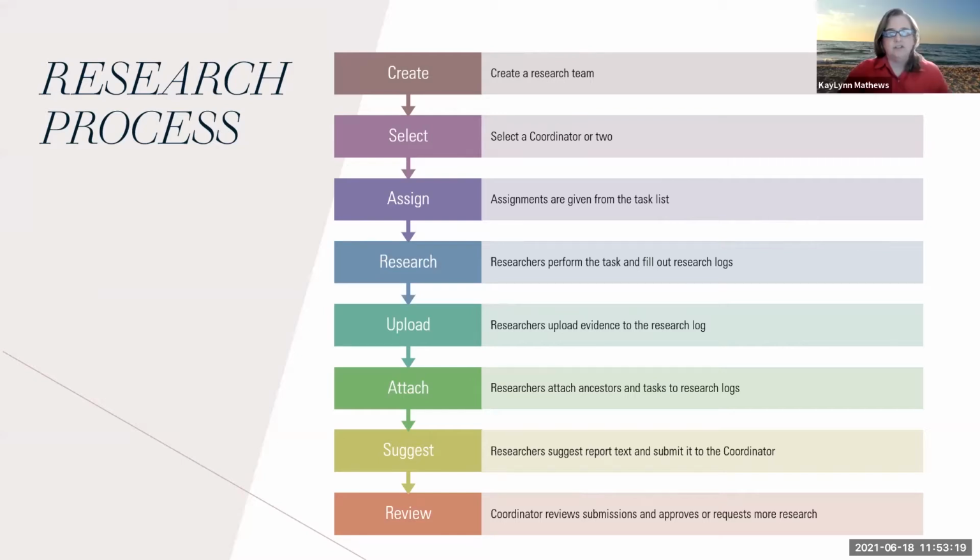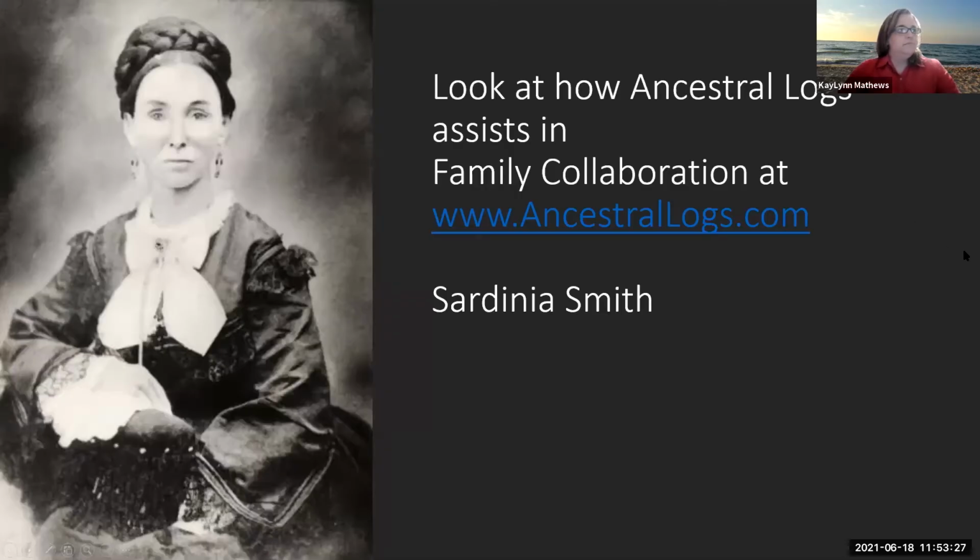Okay, so we are going to look into Sardinia Smith, who is this beautiful lady here. She looks like she's of some means, right? She's got her hair nicely done, some beautiful jewelry, and just the fact that she has her picture taken in the 1800s shows that she has some kind of money. So we're going to develop a team working on Sardinia Smith, who is one of my husband's relatives.